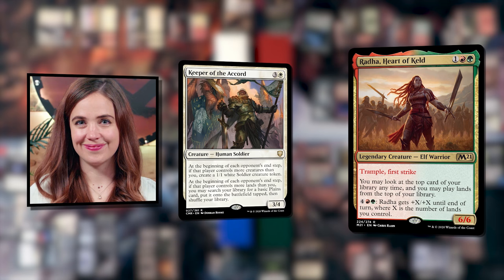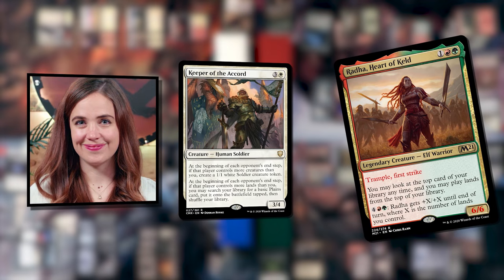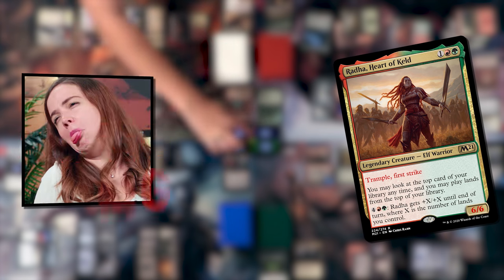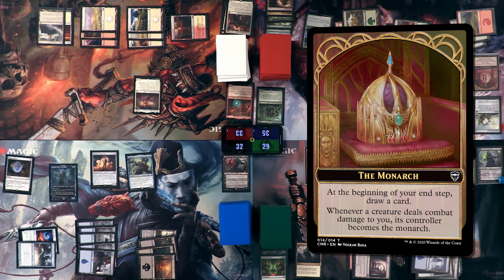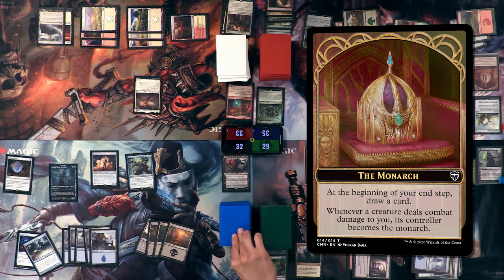I will put my Keeper of the Accord in front of Rada. My Keeper of the Accord will die to first strike damage. Then I will take 6 damage because it is tripled, going to 33. And I become the monarch. Yep. Cool. I get the crown. I get the crown. Doesn't really fit, but I get the crown. So I will go to my end step and I will draw a card for monarch. I will untap and draw for turn.